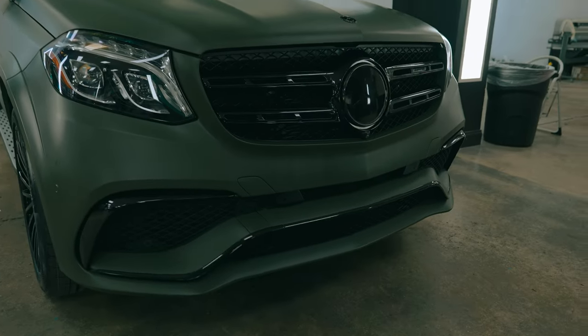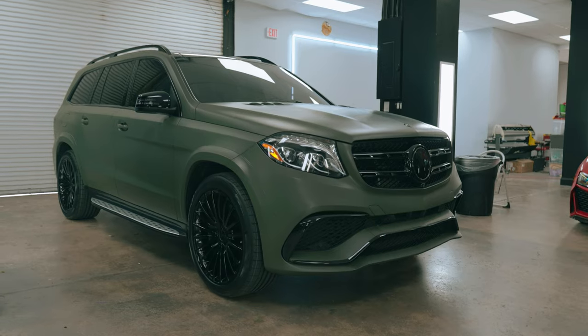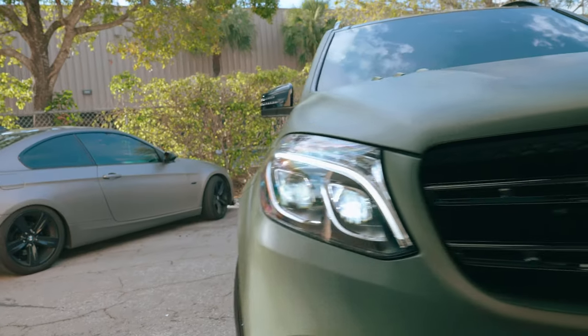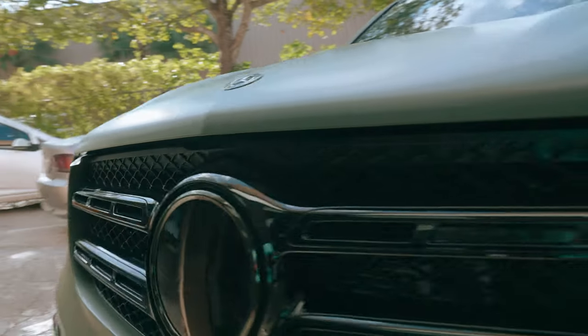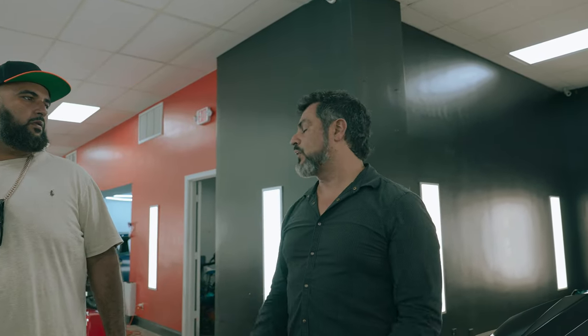I don't think anything needs to be done to it. See, that's important with these wraps: when you get it done, the right person will tell you to put the car outside and see if a reaction happens. Usually, the film has to cure. In Florida especially, the sun is going to make the film shrink and cure it. So if there's a reaction, it's going to happen afterwards. We don't know if it's even going to happen.